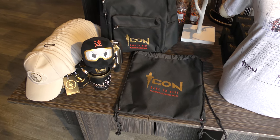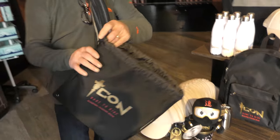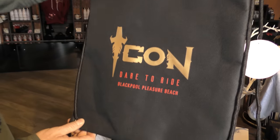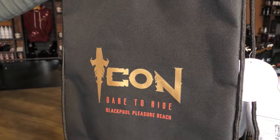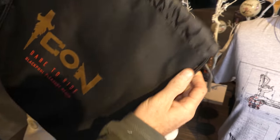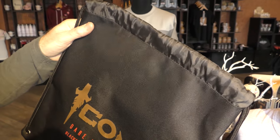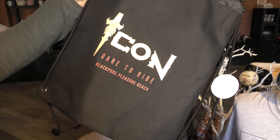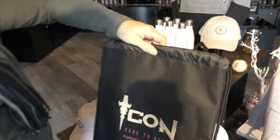Yeah. And then we've got the drawstring bag. So the drawstring bag's like, we sold lots of our other ones. Lots of you've already got. But I think this is much more stylish, sleek design with the gold and the red. But you've got the Dare to Ride dagger and then the Blackpool Pleasure Beach on there as well. A nice contrast. If you look at it, it's got a different contrast on the top to the actual tough part of the bag. But I think they'll sell really well. And having just held one off camera a minute ago as well, I can say for definite they're nice and sturdy.